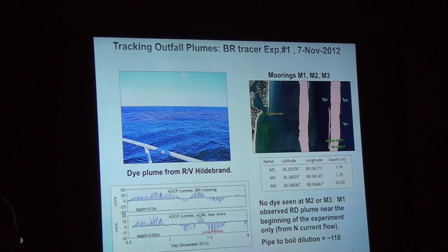Then the red triangles on the left are where we did the drops of the CTD with the Hildebrand, and you can see the current was going north at the very beginning, and 10 minutes after we got there, it switched and went south, and all of our moorings were useless. Because we didn't think to put at least one of them south and two north. Anyway, we only saw a little bit of dye in one, and that's it. Next slide.